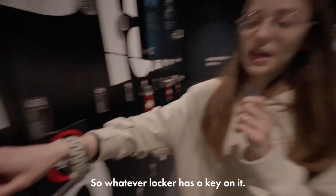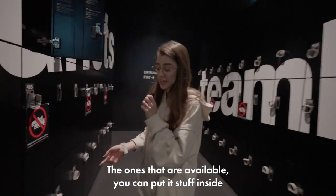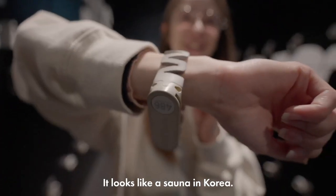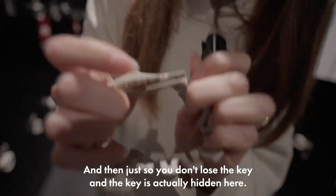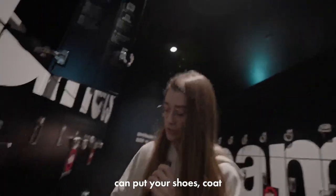So whatever locker has a key on it, it's the ones that are available. You can put stuff inside and you take the key with you. It looks like a sauna in Korea. They give you this as well, just so you don't lose the key. And the key is actually hidden here. It's messy. You can put your shoes, coat.